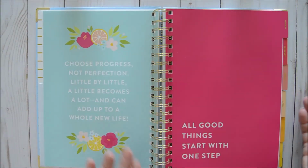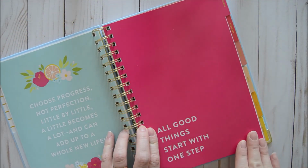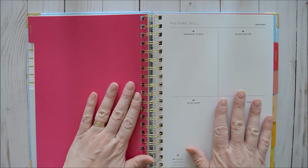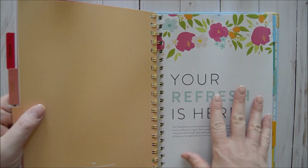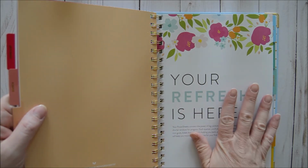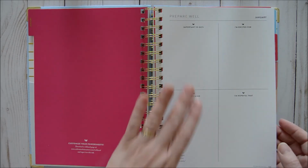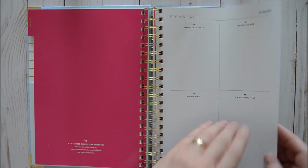Now you get into your month view. You no longer have tabs for the quarters, you just have tabs for the months. And then at the beginning, you've already done all your prep work, so you just have your pages for your month. But once you get into April, you have quarterly refreshes at the beginning of April, the beginning of July, and the beginning of October. Let's take a few minutes to look at what one of the months looks like. This is very similar to previous Powersheets layouts. You have these 4 grids.